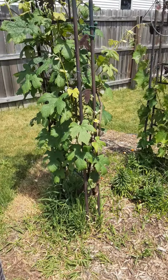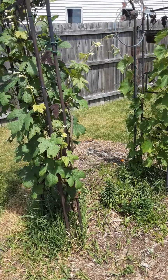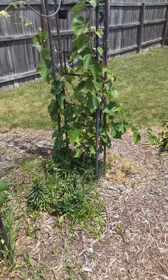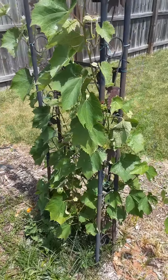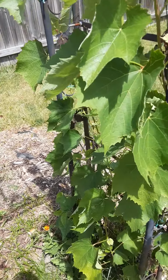And I am growing grapes. Two different types of grapes. We have a seeded grape and a seedless grape. This is supposed to be a strawberry tasting grape. This is the second year it's been in, and it's looking very nice.